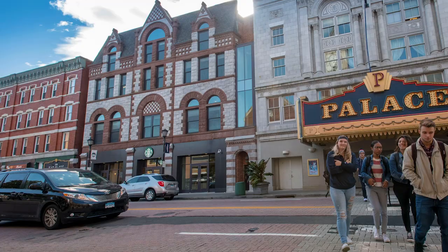Now we head across East Main Street to the Rectory Building. There is a crosswalk that leads directly to the front doors of the Palace Theater, where many of our students find employment opportunities in the box office or artistic administration offices, and enjoy concerts and shows year-round.